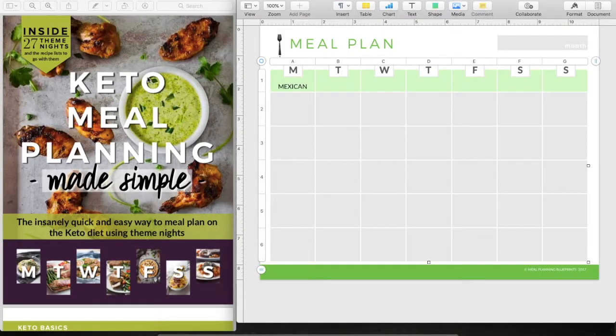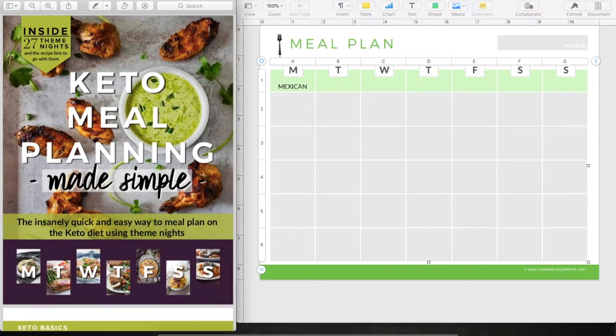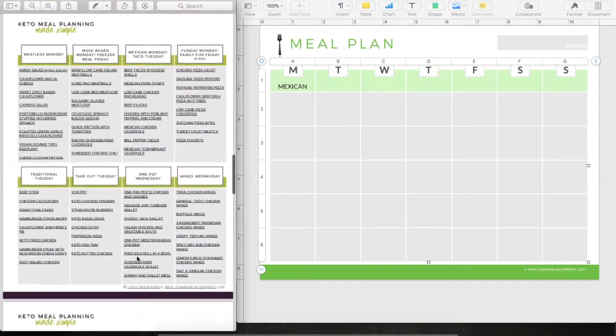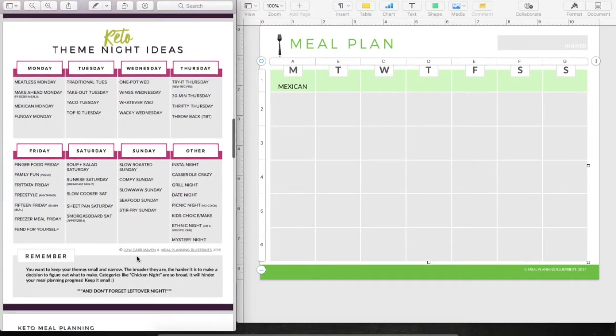Okay, so hopefully you can see both things right now. So on the left, I've got the Keto Meal Planning Made Simple guide, and on the right, I have an editable monthly calendar. So I was going to do this on the whiteboard, but I feel like you just wouldn't be able to see it clearly in order for me to show you exactly what I'm doing. So first step is to decide on our theme nights.